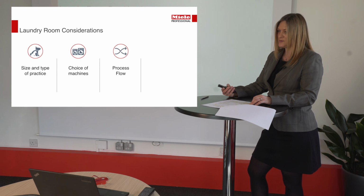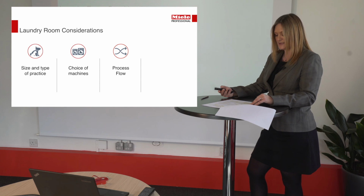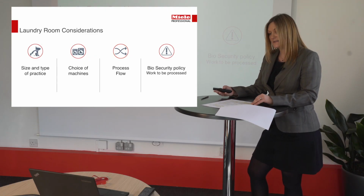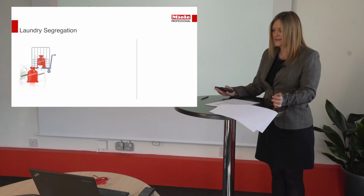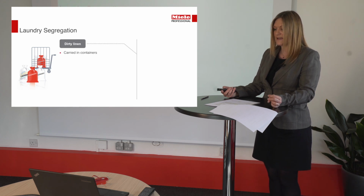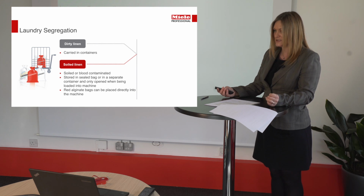The flow of the laundry room is also important, as it's vital that processed laundry is not recontaminated by soiled items. And all practices apply the principles of a biosecurity policy and infection control. The laundry room and process flows are a key factor to include within this policy. It's important to understand how the laundry is processed within the entire practice and the laundry room, so the flow of machines work efficiently for the staff. All dirty linen, including scrubs, is carried into the room in containers. However, it's important that any soiled linen is separated from the rest of the dirty linen to prevent cross-contamination.